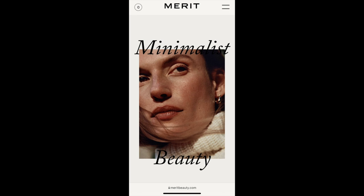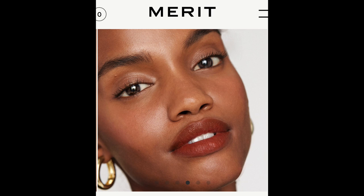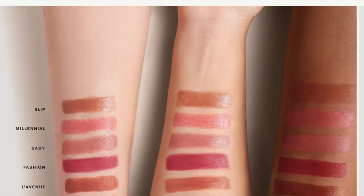Today's video is in collaboration with Merit Beauty. If you don't know Merit Beauty, they are a luxury clean beauty brand and their focus is more on minimalistic beauty. Hence this look that I have going on today. Merit just launched new signature lipsticks and I have 2 out of the 8 to show you today. So if you want to see the lipsticks and how I created this minimalistic makeup look, then of course, keep on watching.